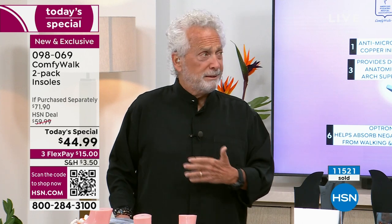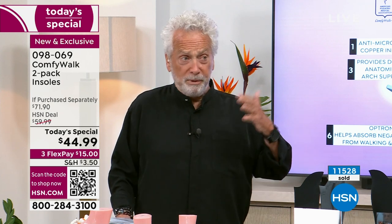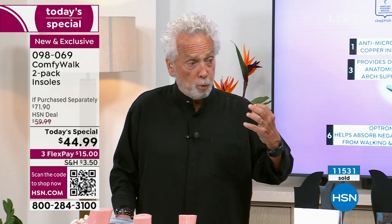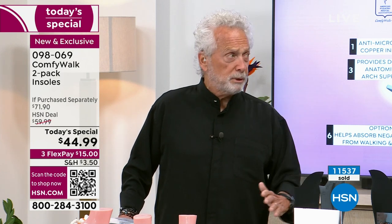My wife goes out shopping for shoes, always with her Comfy Walks in her pocket. So she tries her shoes with the Comfy Walks. She's shown me some of the crazy models, different types of shoes that fit well when she puts on the Comfy Walks, but they don't fit well when she just uses them automatically.